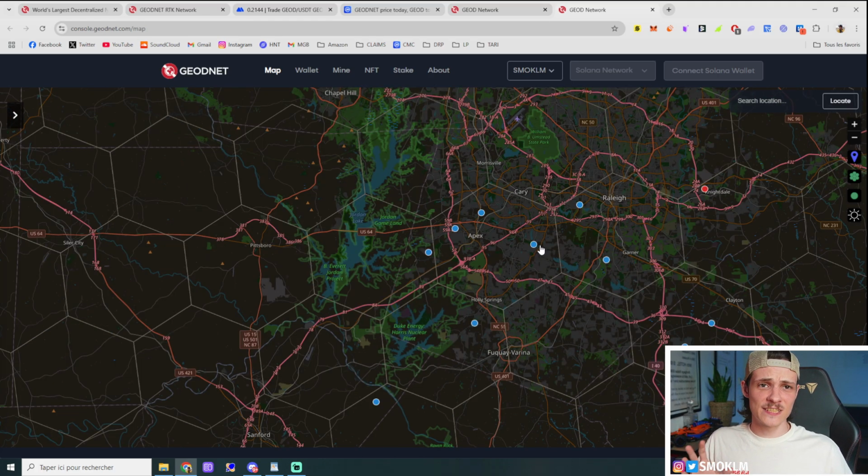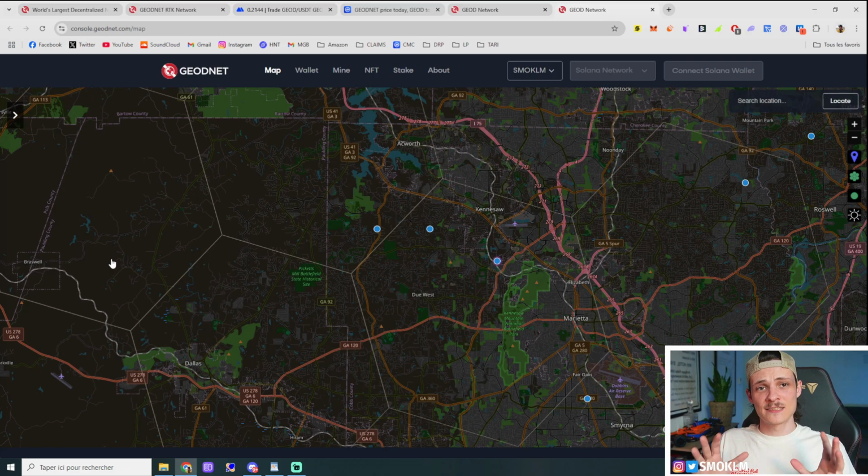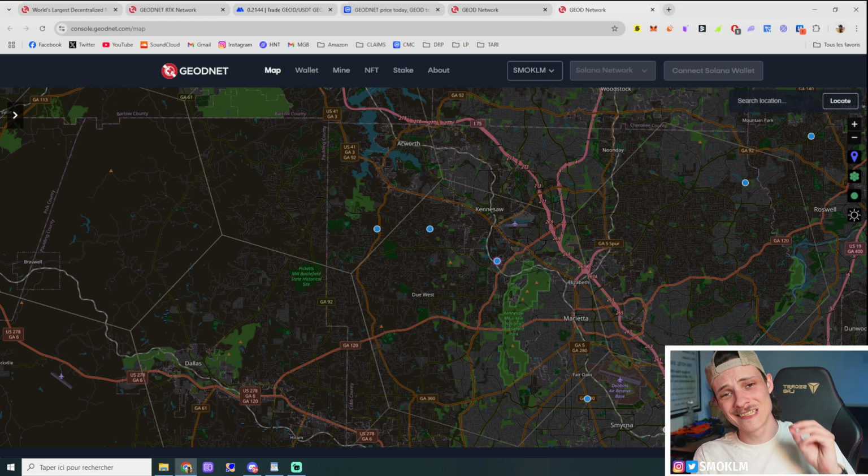Without one of these NFTs, a crowded hex like this one, where you can see there are already 3 in the same hex, will actually split the rewards between them. At the same time, even if they're in a different hex, stations that are less than 100 meters apart will share their rewards. If multiple stations are that close, let's say there were like 5 right here, only the first one that got set up gets the full rewards, and the others will receive nothing.